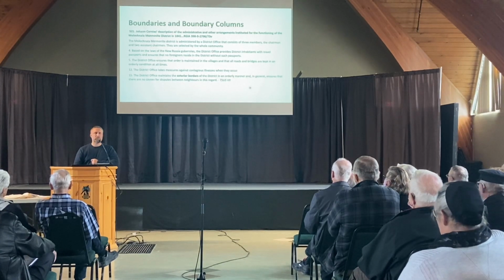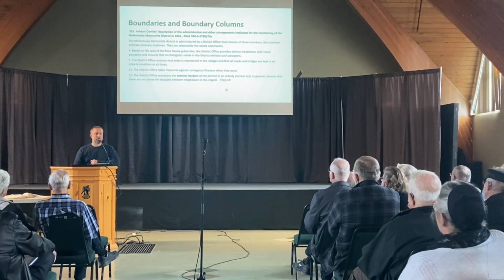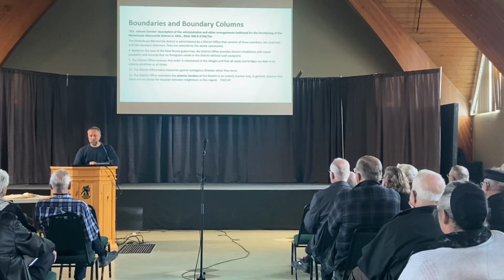And that was part of the point of the original 1830s map, was to make sure there were no disputes. So let's look at what those boundaries and border columns would look like. Recently I discovered this, and I got some information again from Conrad Stace from the archives.